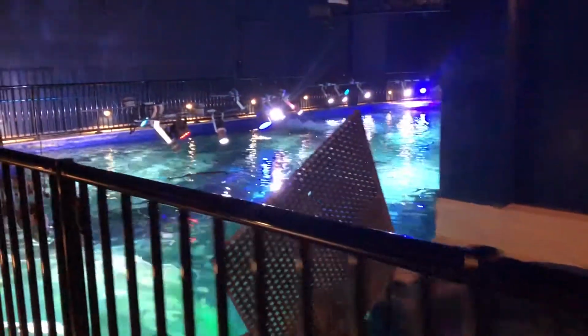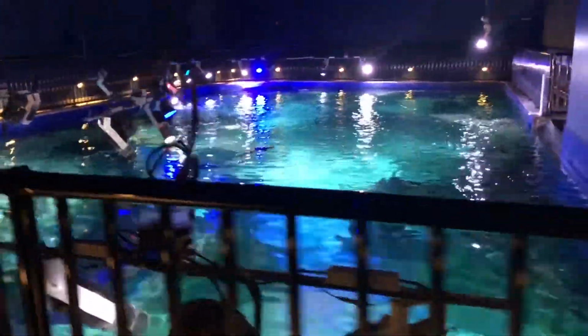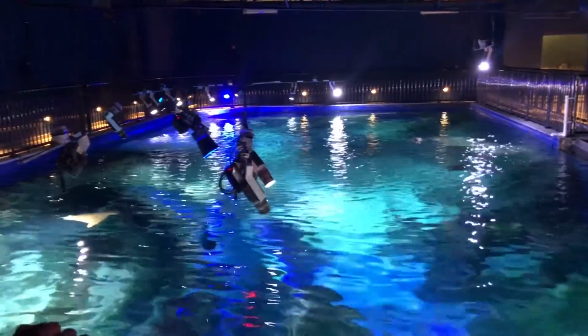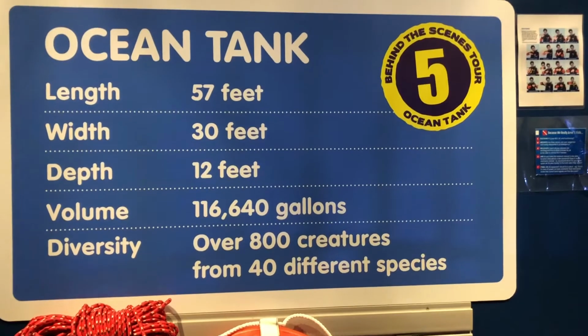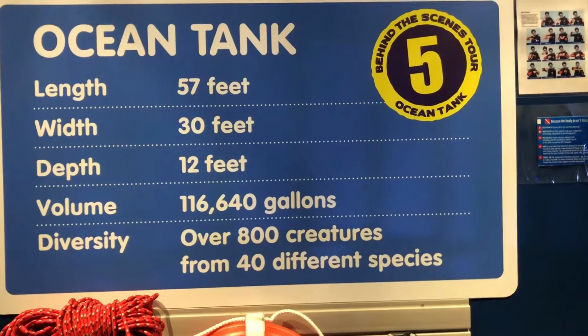This was the coolest part to me. I actually got to walk around on a catwalk above their biggest aquarium. Here are the stats of the tank in case you were curious. It's over 100,000 gallons. It was so cool, you guys.